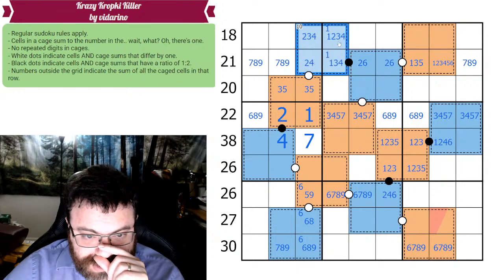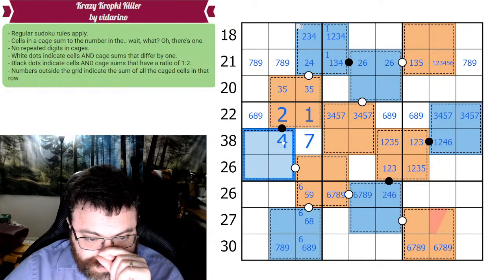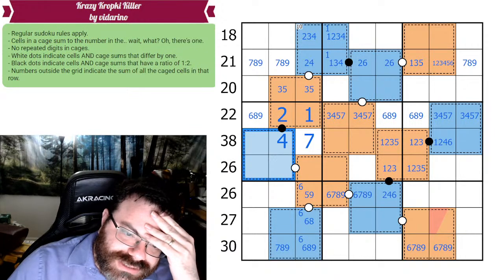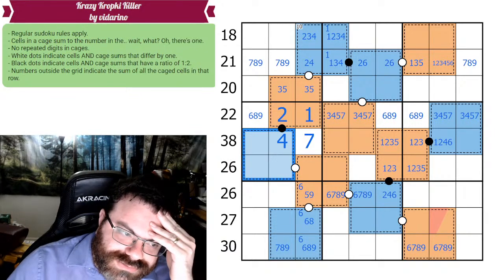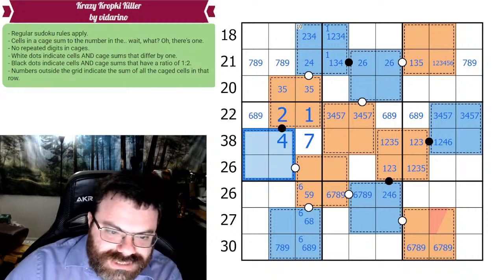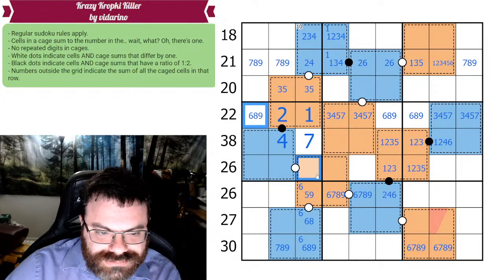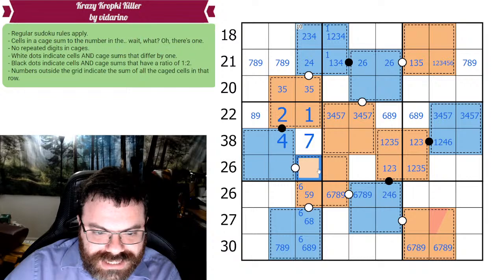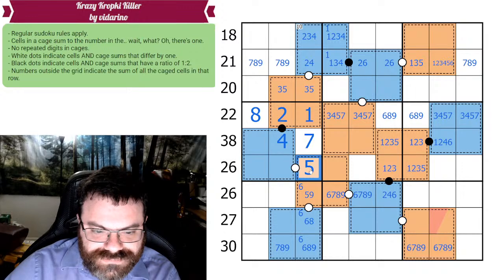So, hold on, this was 10, 11, 22. So we know we have 22 plus another 10, so we have 32. So these add to 13 together. So we can't do 6, 7. 7's used. Can we do 8, 5 or 9, 4? Can't do 9, 4, so we are 8, 5. This has to be a 6. And these are down to 3 and 9.